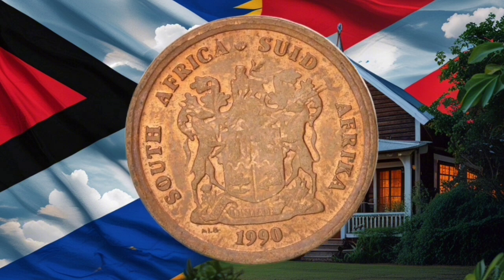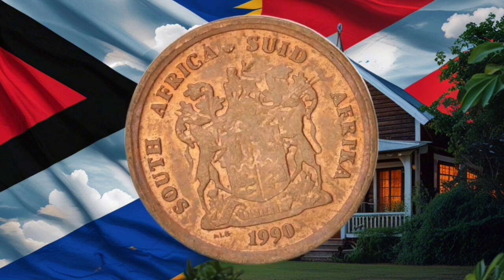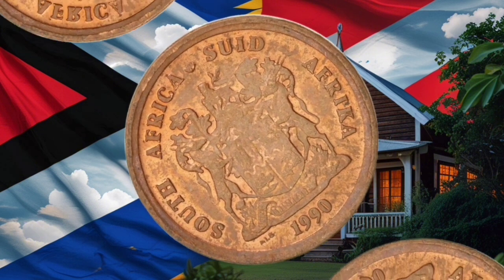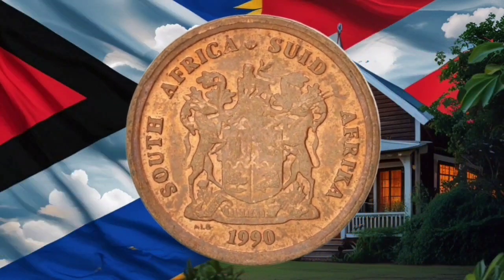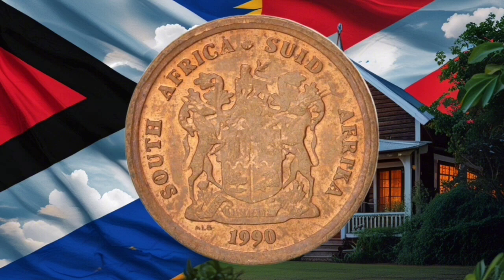In terms of minting, millions of these coins were produced for circulation. However, it's not just the quantity that matters to collectors. It's all about condition, rarity, errors, and historical value.